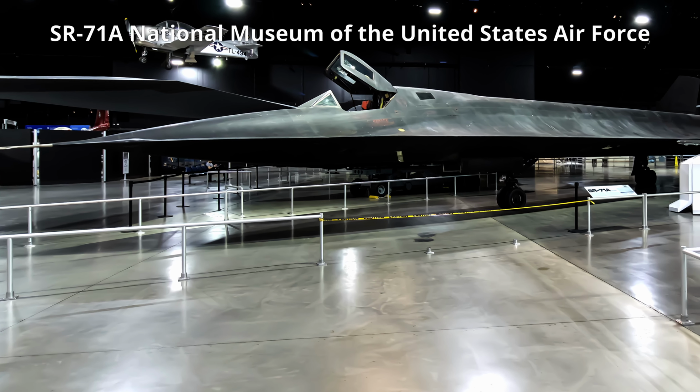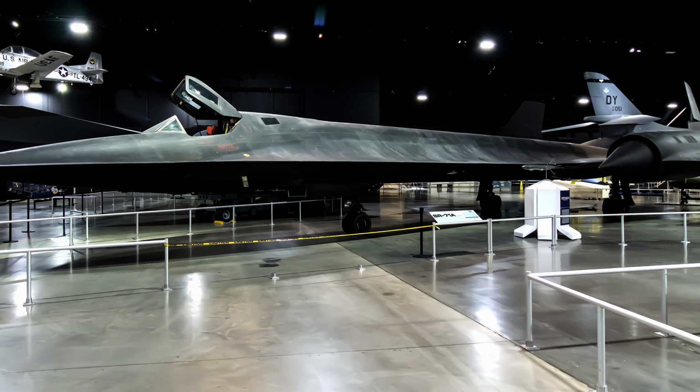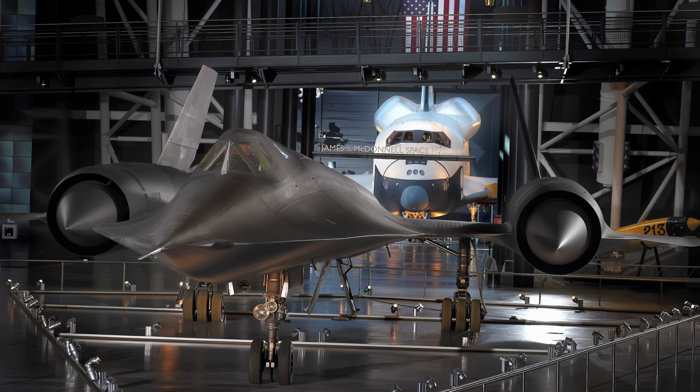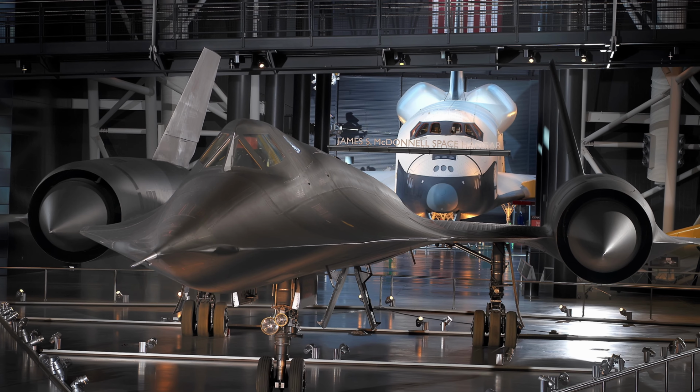On March 6, 1990, the service career of one Lockheed SR-71A Blackbird ended with a record-setting flight. It was flown from Los Angeles to Washington, D.C. in 1 hour, 4 minutes, and 20 seconds. It landed at Dulles International Airport and taxied into the custody of the Smithsonian's National Air and Space Museum.